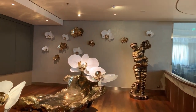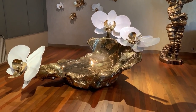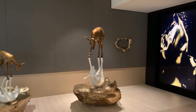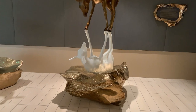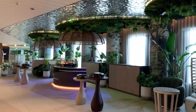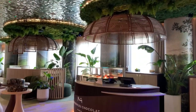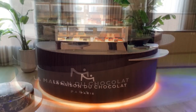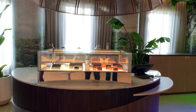Look at these flowers. Oh my goodness, this is so gorgeous. It's a bronze sculpture. Over here, there are two more. They look like they are deer. And just past that on the right is something that's new. They don't have this on the other ships. It is La Maison du Chocolat from Paris. It's a small, fancy chocolate shop just outside of Blue on your way to Eden.